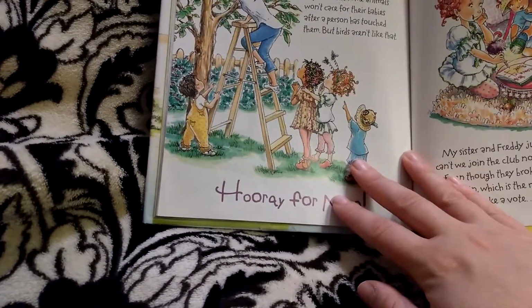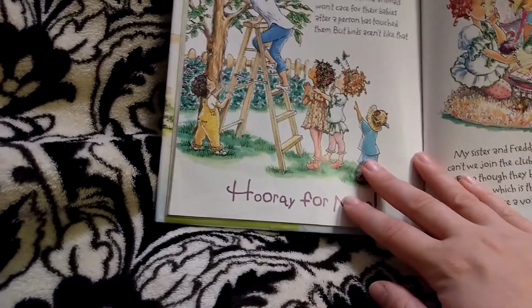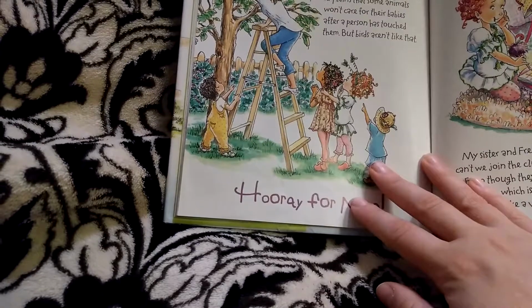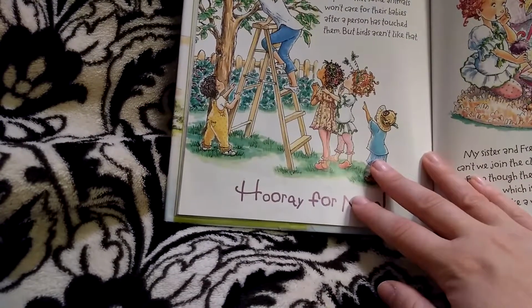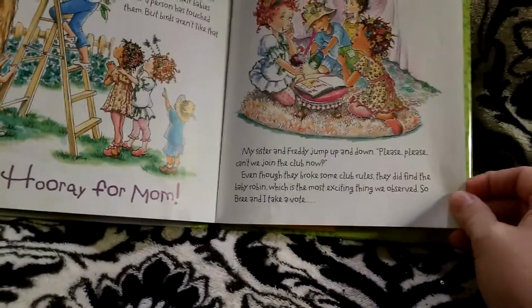We call my mom and she knows just what to do. She puts the baby back in the nest. Now it is safe. My mother explains that some animals won't care for their babies after a person has touched them, but birds aren't like that. Hooray for Mom! My sister and Freddie jump up and down.